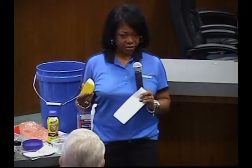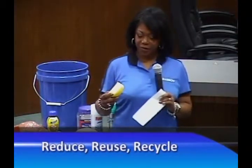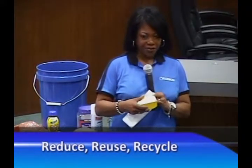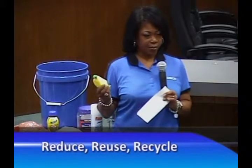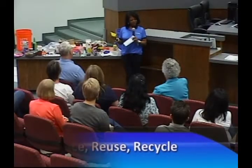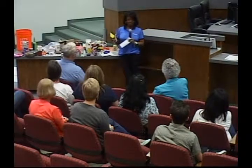So let me just talk about the three R's really quick. This is one of the ones that we want to remind you. Reduce, reuse, and recycle. Reduce your waste in the first place. For me, this was a very, very wasteful purchase. This is a fake plastic container with fake plastic lemon juice in it, when it would have been a lot cheaper and a lot more sustainable if they'd have just bought eight lemons.